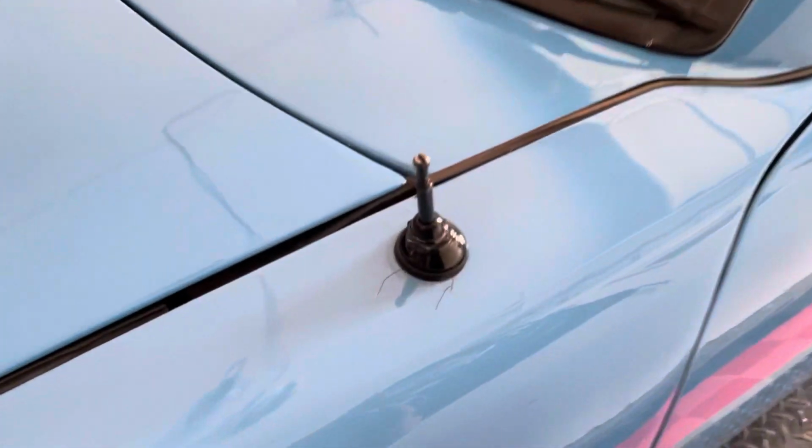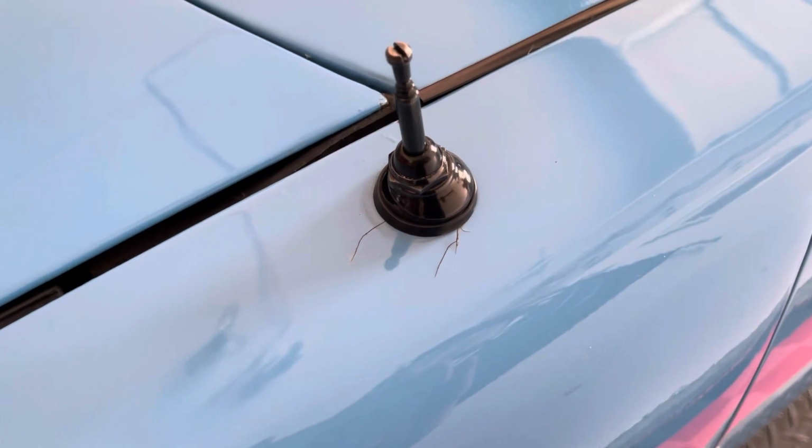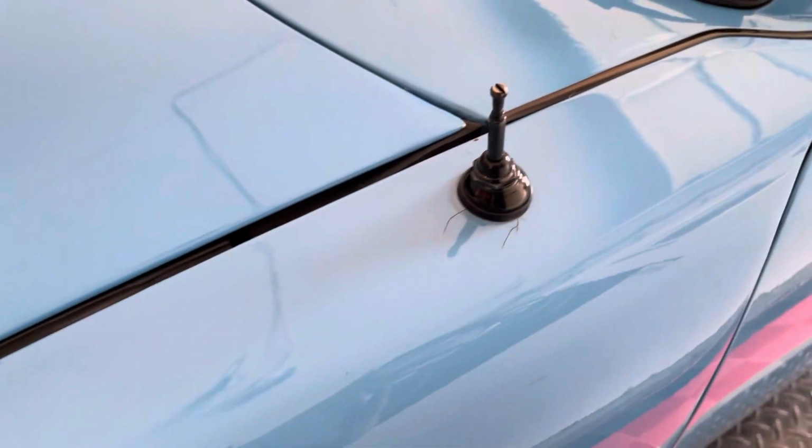I showed some pictures. The paint's pretty good. There's a couple of small things, little cracks. There's a little crack there around the antenna. There is a faded spot. I'm gonna see if I can show it to you. I think you can see it's right in the middle of the screen there. I don't know what it is.